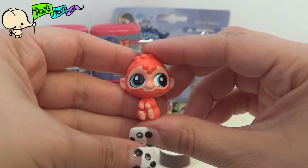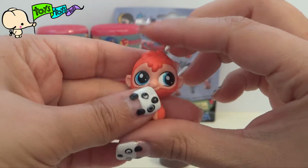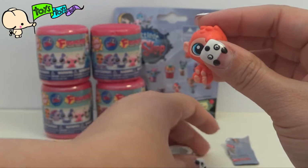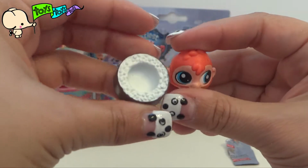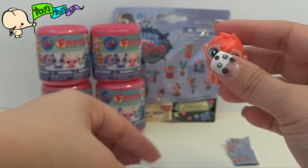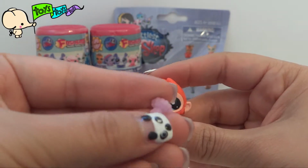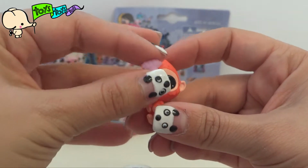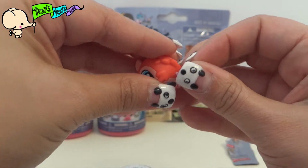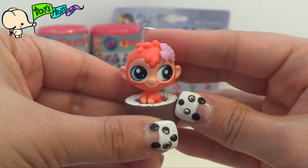It's a little monkey, with blue eyes and an orange fur. This is his bowl. And this is a little pin that goes here. How cute! Hi, little monkey.